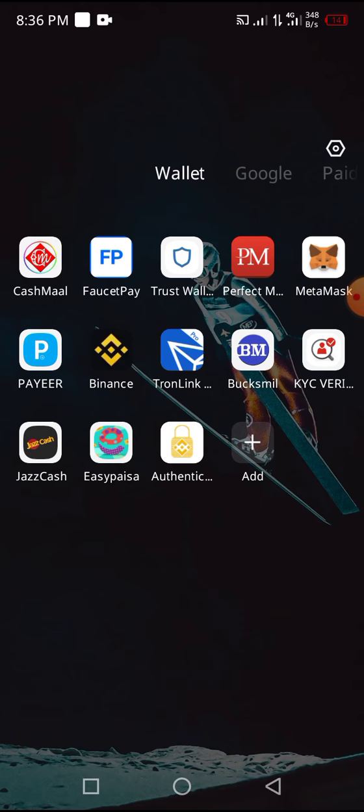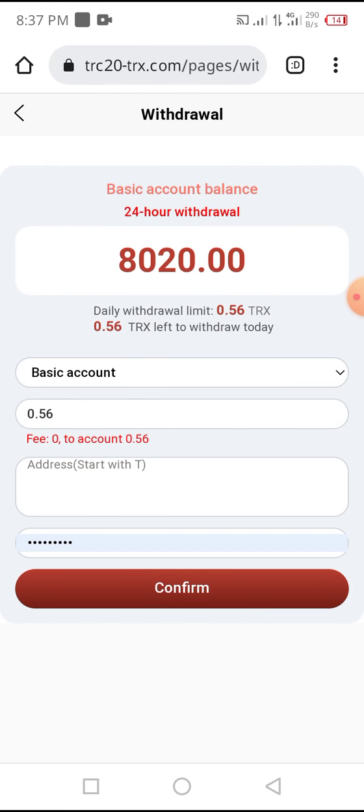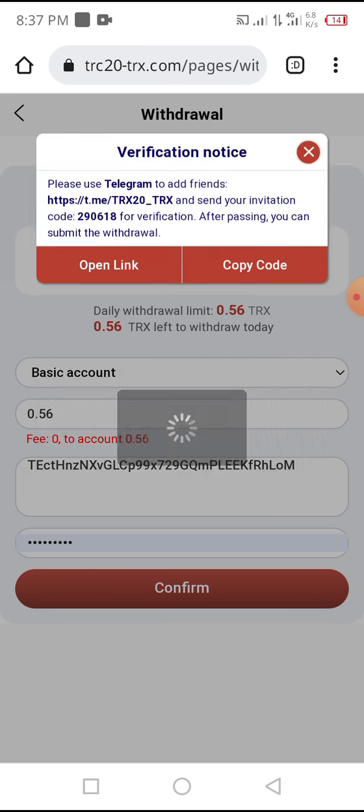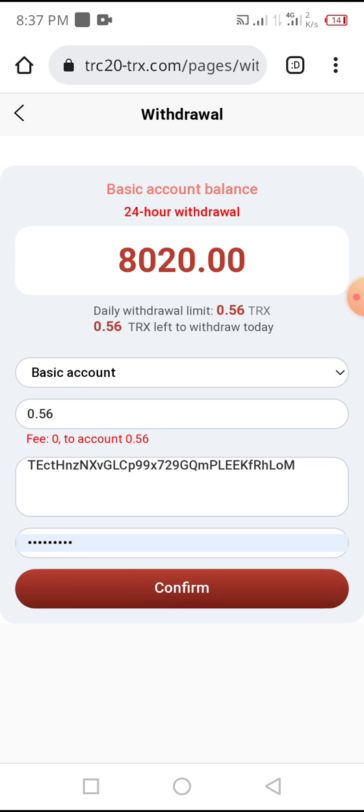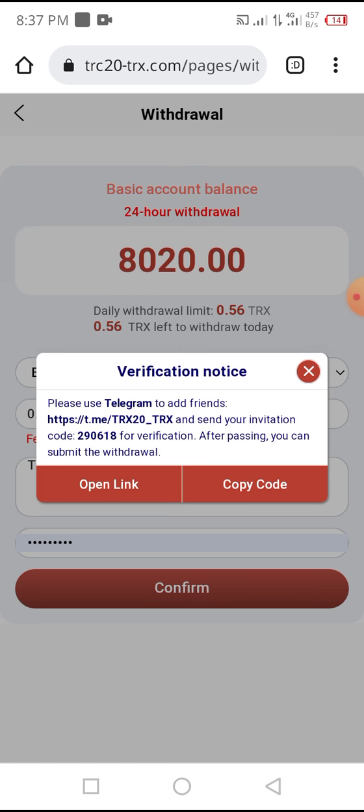I go to my Trust Wallet to show you how to copy the address. Now I click and copy this address, and I go back to the website and paste the address here, and to show you, I click on confirm. And friends, you can see a verification notice: please use Telegram to add this and others. I click on cancel, and I click on the confirm option.